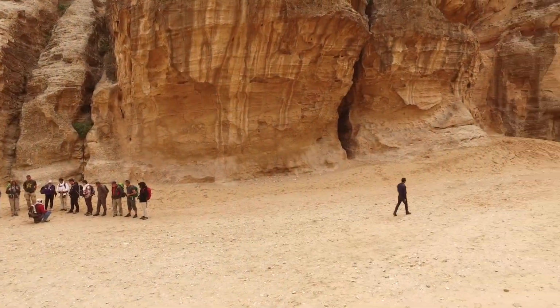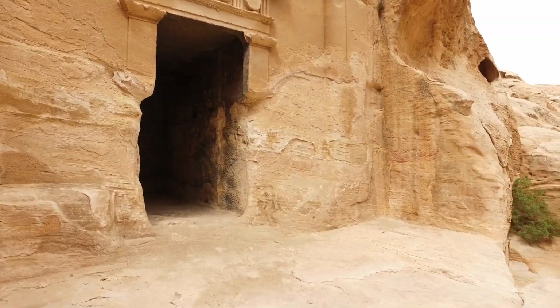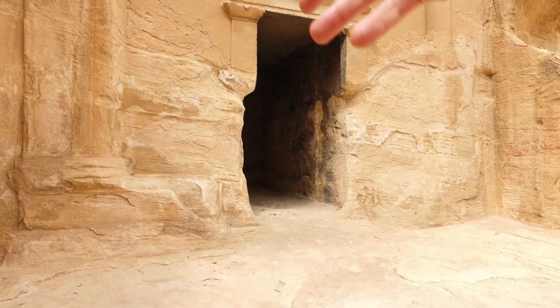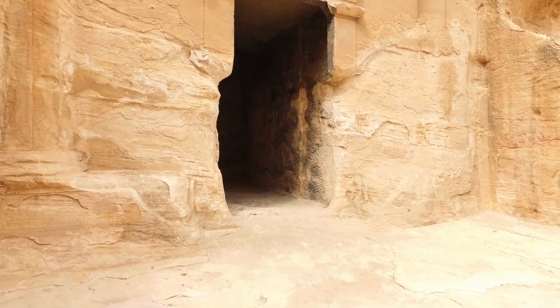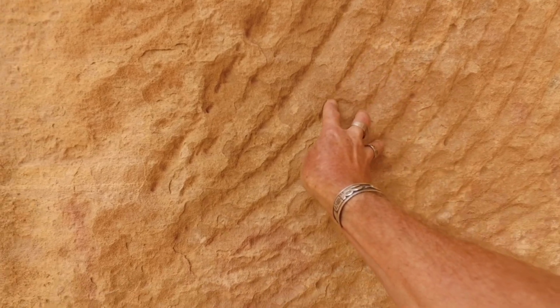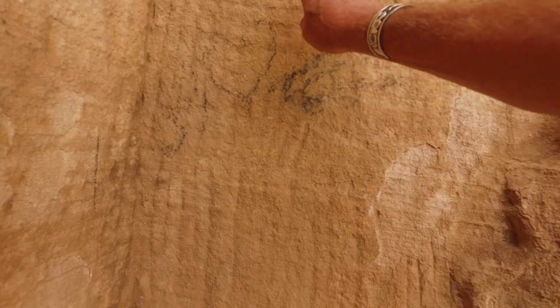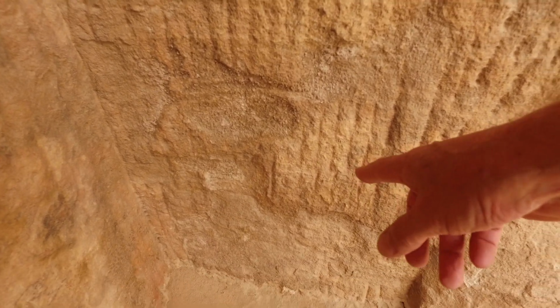We're looking at the tool that was employed to shape this and many, many other depressions or chambers or whatever you want to call them at Little Petra. And so what you can see is this is one kind of tool, probably a hand tool because it's not regular. It comes in here, it goes on a curve like that. It's very irregular. And then here is a tool that's coming down like that. It's more regular down here. So that could be part of the rough shaping process.